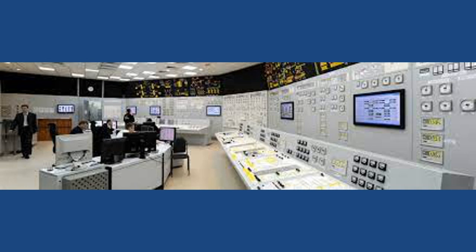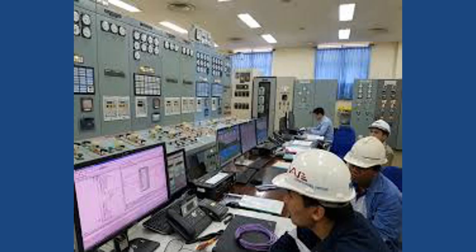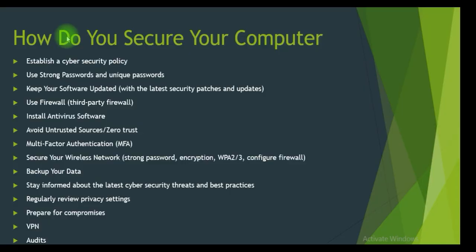I think somewhere in north thereabout in the US, a wide area was without electricity for some time. I think the speculation was that it was a cyber attack. Okay, so the question now is, how do you secure your computer?